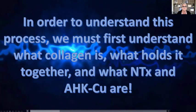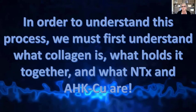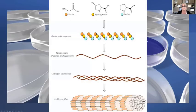In order to understand this process, we must first understand what collagen is, what holds it together, and what NTX and AHKCU are. Collagen is like the glue that holds your body together. We know that you have plenty of collagen up until about age 18 to 20-ish, and then we start to see a decrease in collagen production in your body. Unless you're doing something to help increase your collagen production, things are going to start to break down.